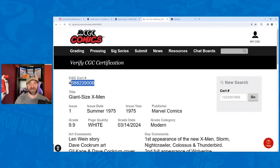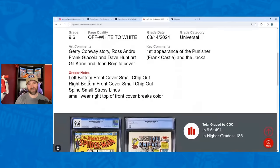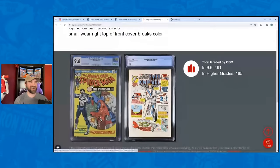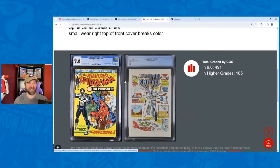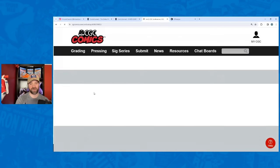Let's see what else is in this submission. What you can do here is copy the cert number and change the 6 to a 1. So the first book in here is an Amazing Spider-Man 129, 9.6. Nice book, but it's not a 9.8 or 9.9. That's one of the things I was wondering, is there some other 9.8 or 9.9 unknown book, one that's never been graded in that grade before, hidden in here? But it's just a 9.6 off-white to white Amazing Spider-Man 129. It's a nice book, but it's not getting all kinds of attention like the Giant Size X-Men 1.